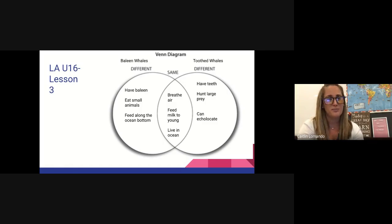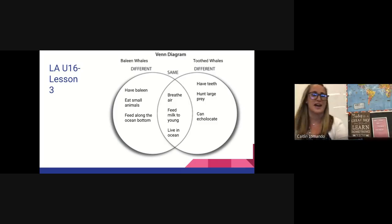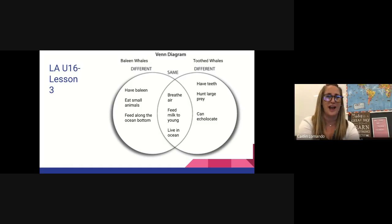In the whale book, we can use a Venn diagram to compare and contrast. On the left side of my Venn diagram, I have baleen whales. On the right side, I have toothed whales. In the middle, I have the same. So what's the same about all whales? They breathe air, they feed milk to their young, and they live in the ocean.